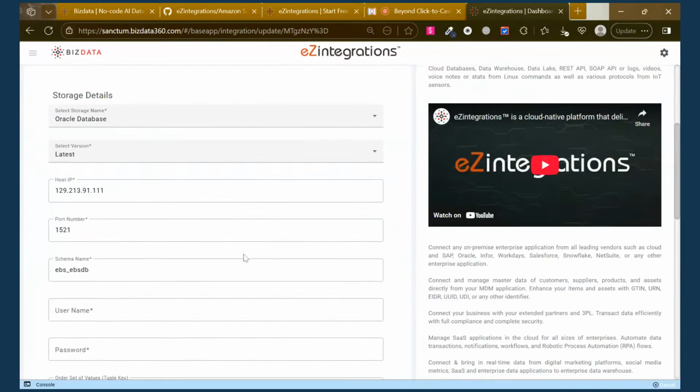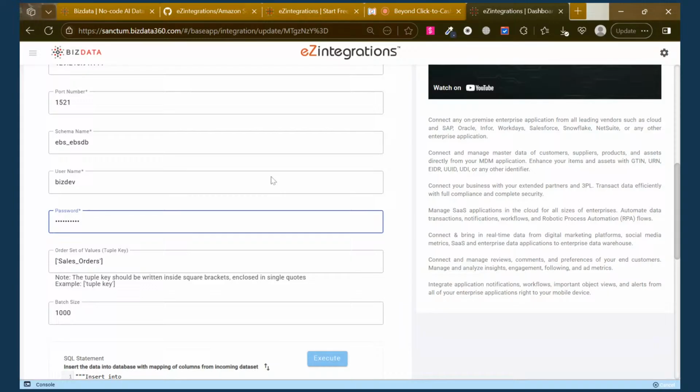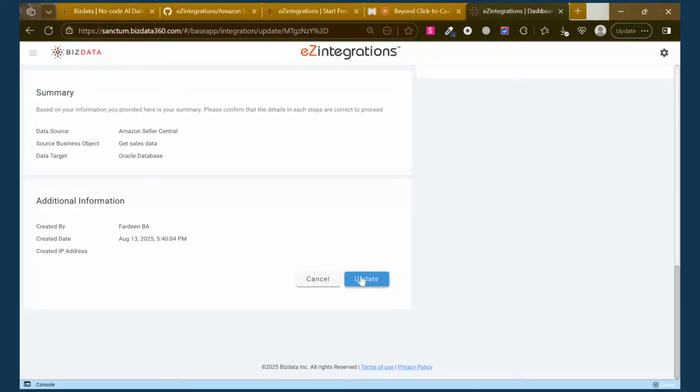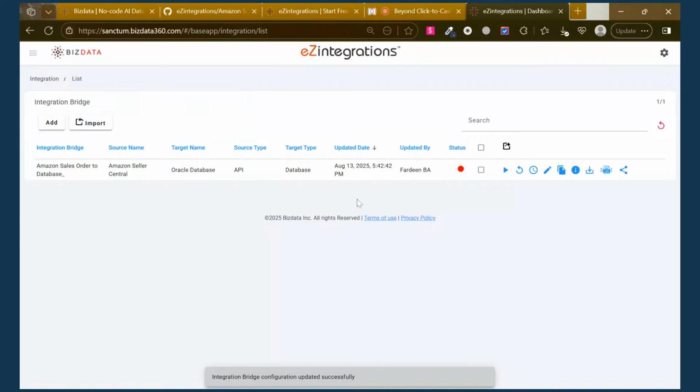The next step is to go to the target where you enter the database credentials. So I'll go ahead and enter the database credential right here, and I'll update my integration bridge. Now I have updated the integration bridge. So I have updated my credentials in the source, I have updated the credentials in the target, and I have updated the integration bridge. That's what is needed from my end.